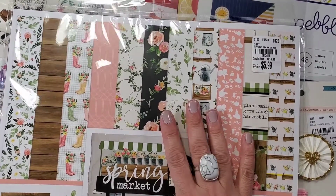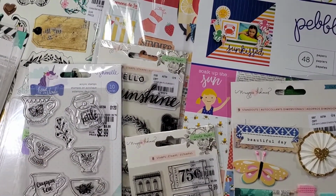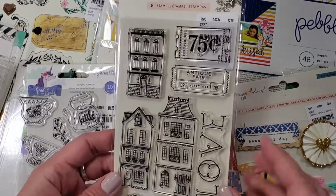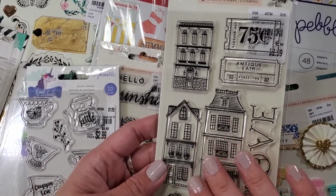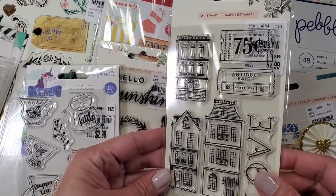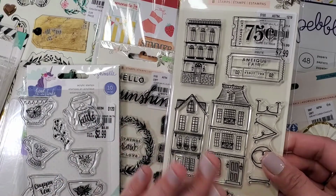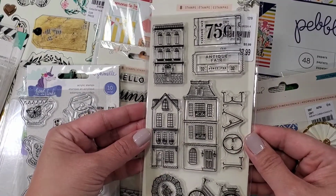So this one, I got some of that. And then I was able to get some Maggie Holmes. I wanted to get this house stamp because I wanted to color it. So stamp it and color it and make ephemera out of it using my own colors. I think this would work with any kind of collection. So that's that. Super cute.